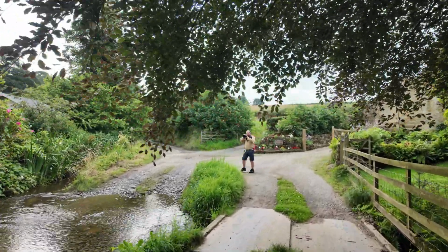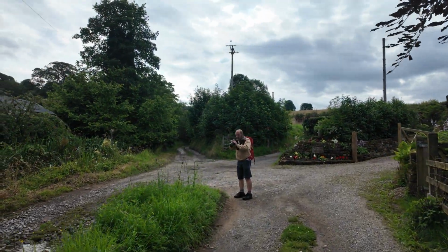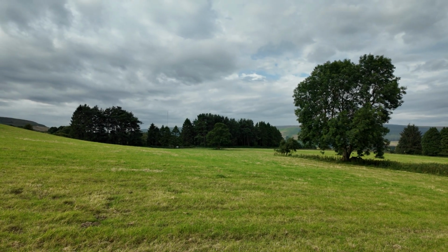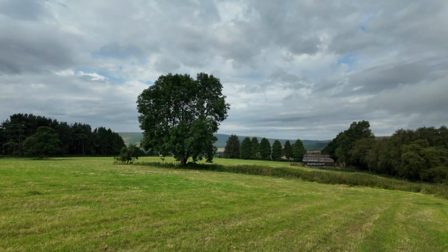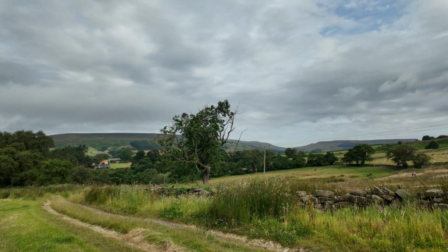This is just leaving the village. We've turned right to St Hilda's Church and on his way out into the open moorlands. How quaint. So we've just climbed up past the farm. And it's starting to open out. It has been a bit of a steady pull uphill, but the views are opening up lovely.